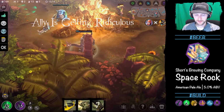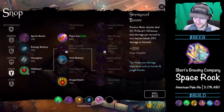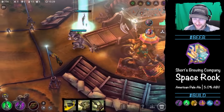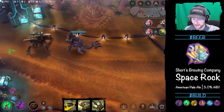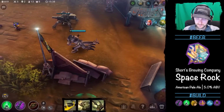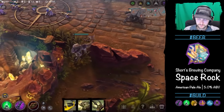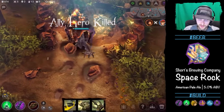What? That was crazy. Oh. Why don't we have this Atlas yet? Why don't we have it? Oh. We don't even have a turret. Oh no, we have a turret. Oh, man. That was the end of Kestrel.